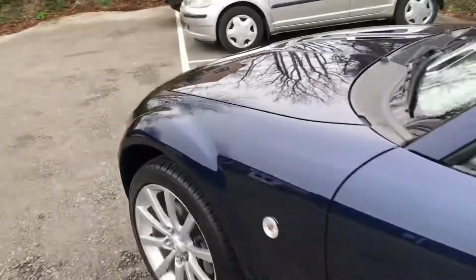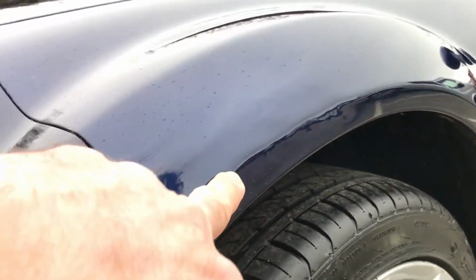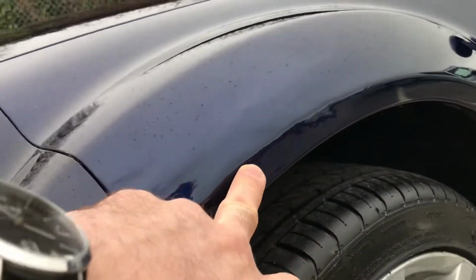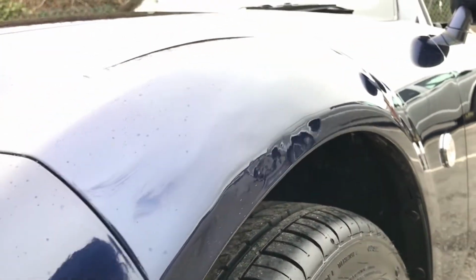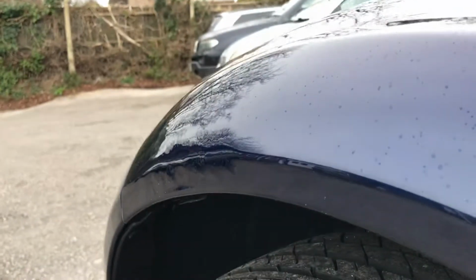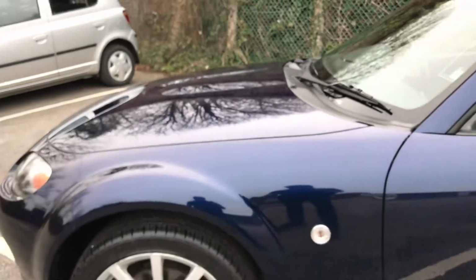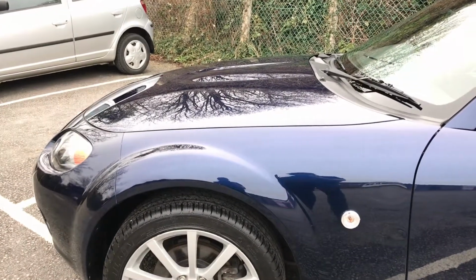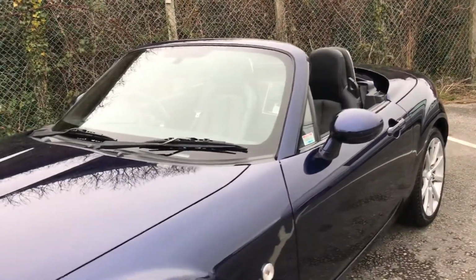If we move down the near side, we've got some like rippling in the paint. I don't know if the camera can pick that out. The paint's not damaged, but you should be able to tell a slight difference in the way that it shines off there. But what I always say to people, if you think you've seen an imperfection on the video, just cross-reference it with the image. Because the images are high quality, if you zoom in on the image, you'll get a good feel for what I'm trying to describe to you.